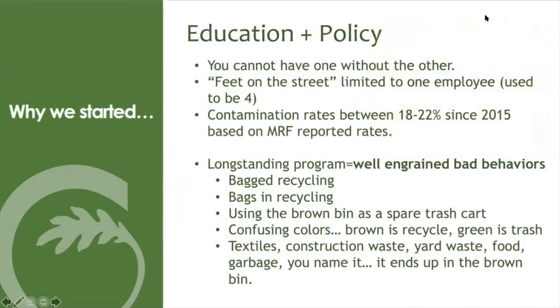Now, I firmly believe that you cannot have education without policy in place, and you cannot have a policy without some sort of education in place. North Carolina has a law that not very many people know about where plastic bottles and aluminum cans are banned from landfills. There's very little education around that, and there's also no enforcement. So there's no policy to back up that quote unquote law.